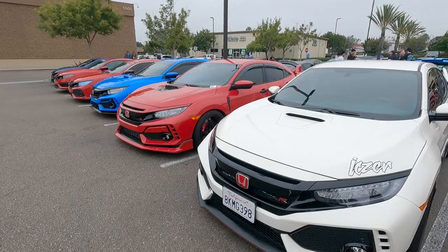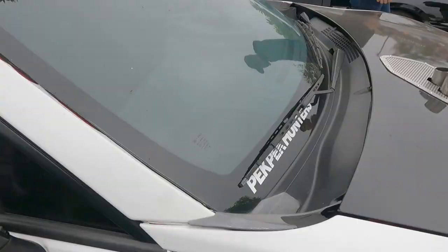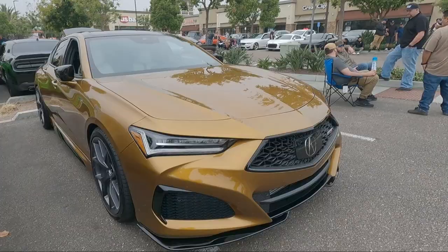Look at that, all the Type R's in this row. Damn, what a coincidence. Actually, that one right there might not be a Type R. This one gives you a bigger turnout, but then again, you get less of the cars too. I like it. That's my favorite. Backpack hunters. Backpack hunters.